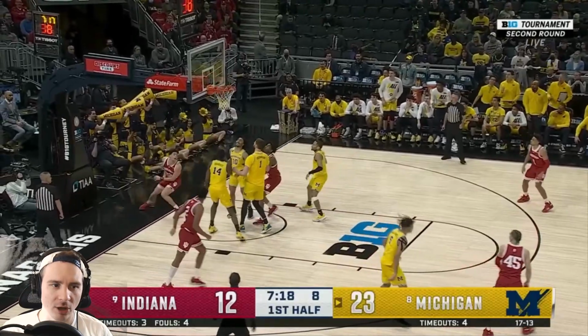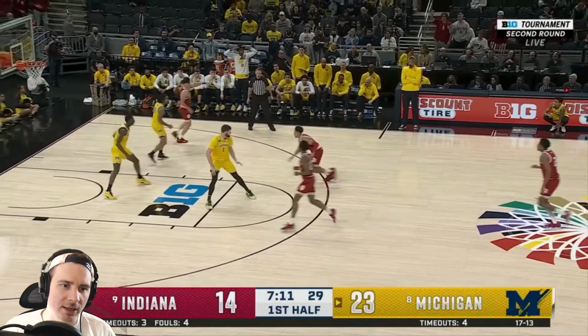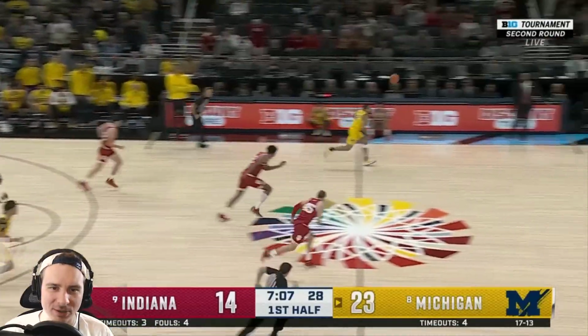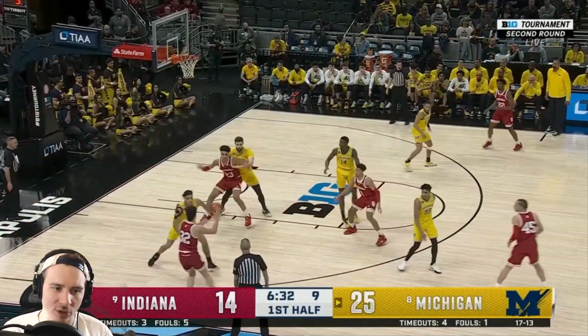A little bit caught off with that shot fake, Dickinson was. And poor pass off of the inbounds there for Diabate. Luckily, though, he's got some long, lanky arms. Diabate with the block in transition. Finds Devontae Jones with the and one. And the Wolverines have an early 11-point lead here.